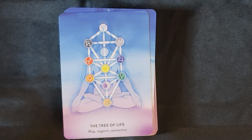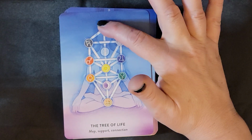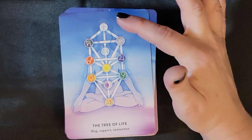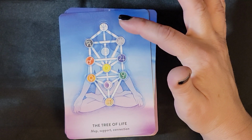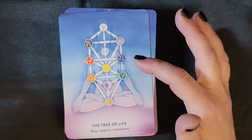I can't believe it. Insofar, yet it's not yet manifested. So that's what's behind here. The Kether is the crown, and it's the source point. Attainment, it's white.